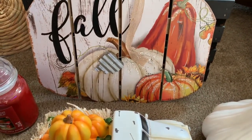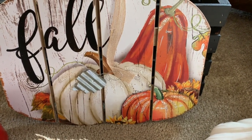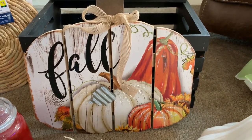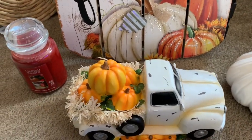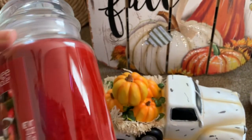And so I bought this sign. It just says fall, but it has the different pumpkins on here, white and the orange pumpkins. And it's in the shape of a pumpkin. And so we also went to Yankee Candle, and I got the pumpkin apple butter, and this smells real good.